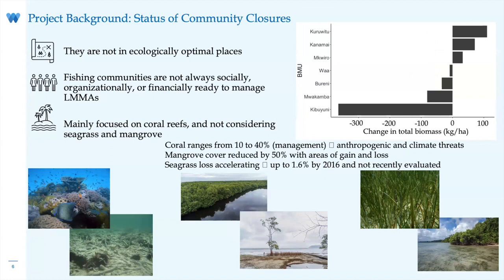And here's another example of the changing total fish biomass. It shows that only three, Kuruitu, Kanama, and Kuru, are actually increasing fish biomass. Most of the others are decreasing. Kibuyuni, for example, has reduced fish biomass by 300 kilograms per hectare, which is very significant.